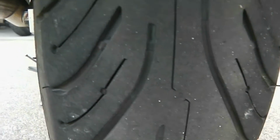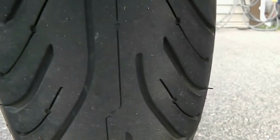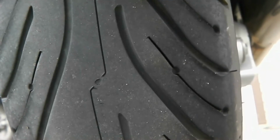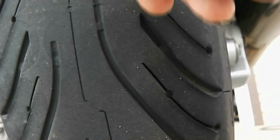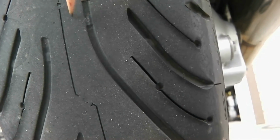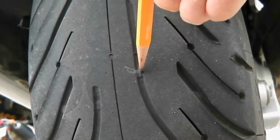If we go to the back tire here, at least in the middle of the tire, I ride high speed highway. Okay, anyway, it's still got some tread in the middle here, at 7,700 kilometers. There's a wear bar there. It's almost at the surface. It's almost even now. So the wear bar here is pretty much done in the middle.